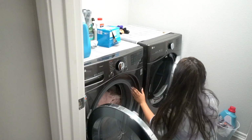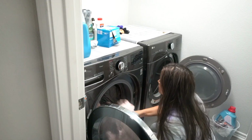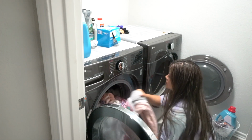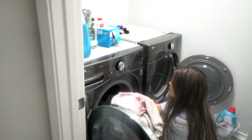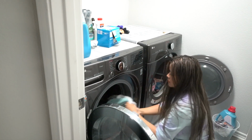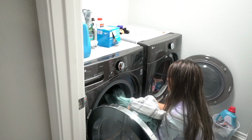The towels are finally done in the washer, so now it's time to move it to the dryer. And we got the number one washer and dryers on Consumer Reports, you guys. I seriously love it. My dad and mom got this for us as a housewarming gift. It's so sweet, but we really love it, you guys. It makes a huge difference.